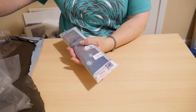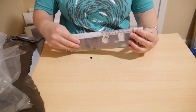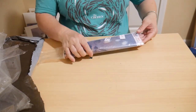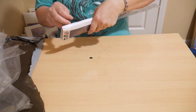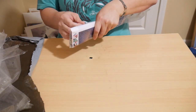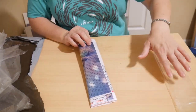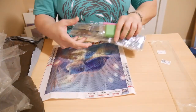Right, I believe this is the last one, young'uns. Here we go. I'm going to say it's the last one. Oh, that one didn't tear. Yay. Oops. But it's stuck to my painting. Okay. Turn it over so I don't get stuck to the desk. Okie dokie. Again, another 30 by 30.